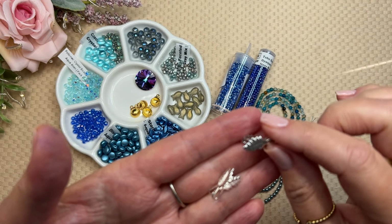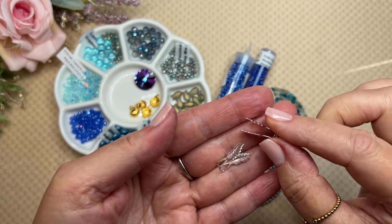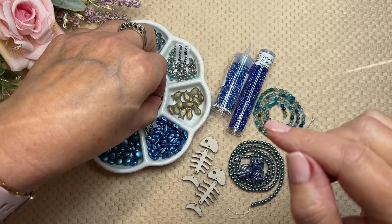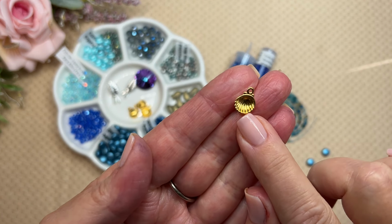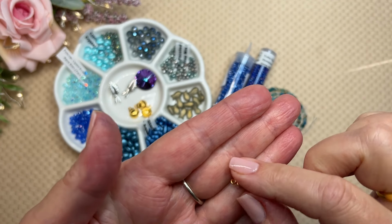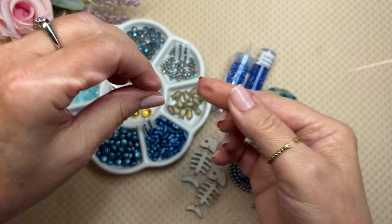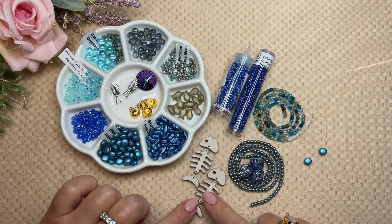So this is a silver plate leaf bail that you could pinch, but you would also put a little glue on this. And then I love these little shells. These are so amazing. And I already have a plan for my little shells. This is front and back there. You can see the dimension. It's just a little gold shell charm with a loop at the top. So I love those.